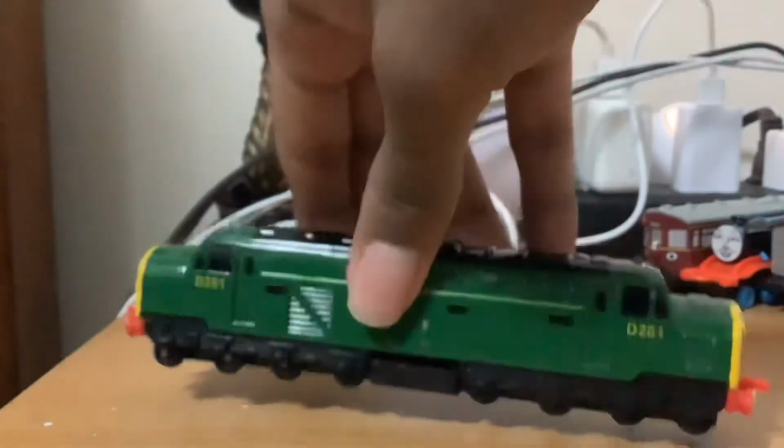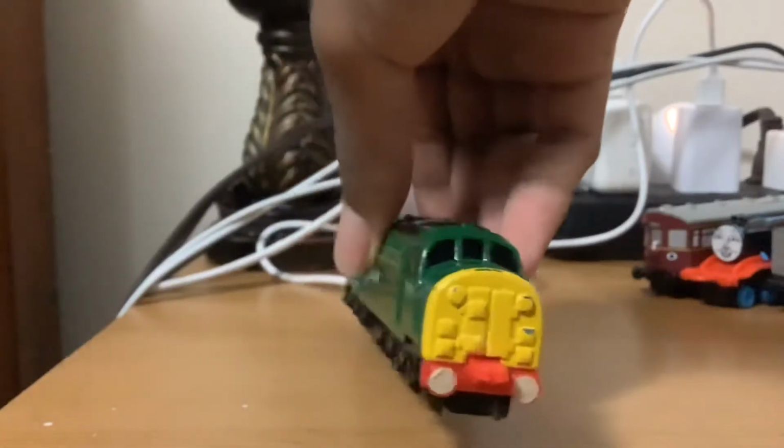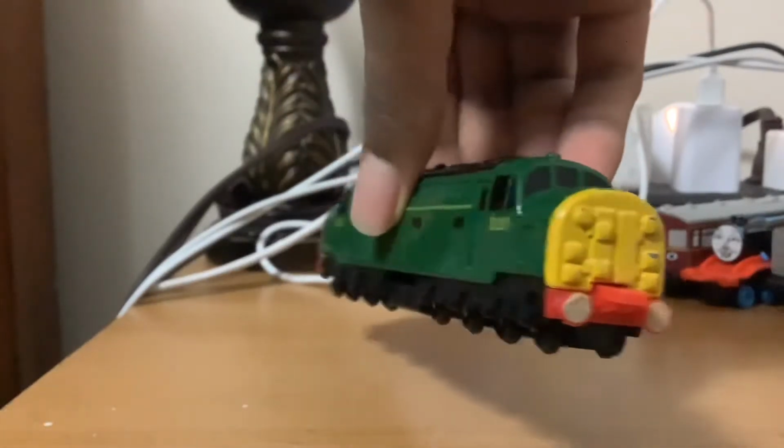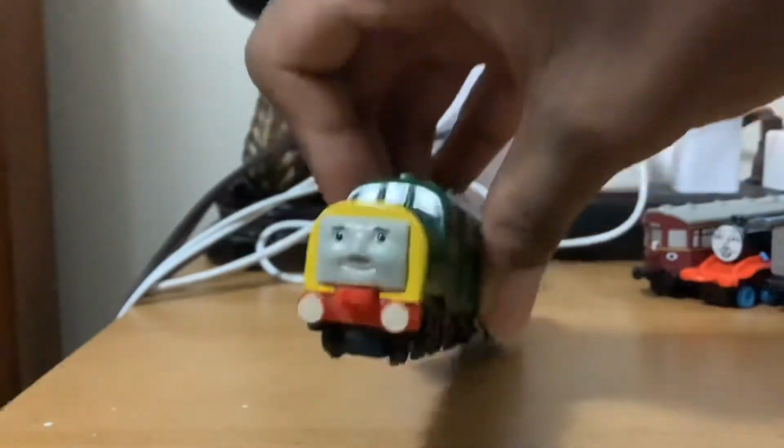So he's also in fair condition. Has a few paint chips, especially on his backside, but it's still cool. His buffer stickers are beginning to peel a bit, but again, it's still cool. I like the face that they gave him, where he has a smiling, happy expression. That's a pretty cool face.